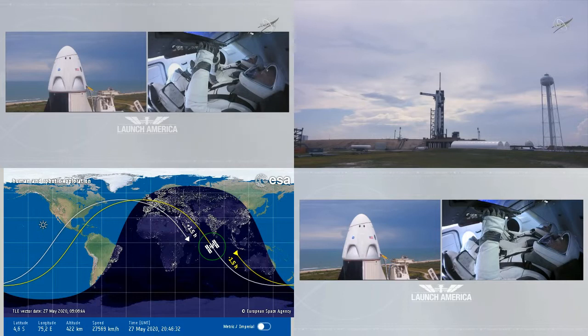Still not the friendliest skies in the background. That is Florida, though. The weather is constantly changing over there, which is why we always have to keep an eye on it through every single launch that we have out there.